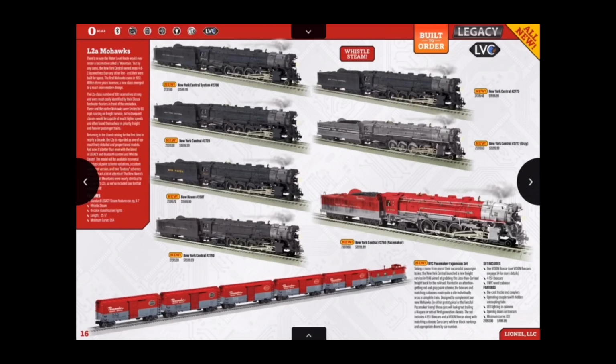And down at the bottom here, we have the freight car set, which features 5 boxcars and a matching caboose. And the features of these cars will have die-cast trucks and couplers, and LED lights for the caboose. The boxcars will feature operating doors, and the minimum curves for these freight cars will be O31.